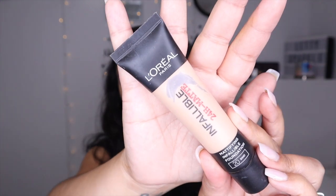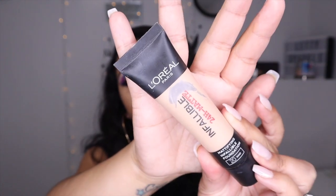The L'Oreal Infallible. This is again another staple one. This is the L'Oreal Infallible 24 Matte Infallible Foundation. This is the squeezy top one. I think they've got one in a glass tube, and it's meant to be amazing as well. I don't know if there's a difference in this formula or not. I've only tried this one.